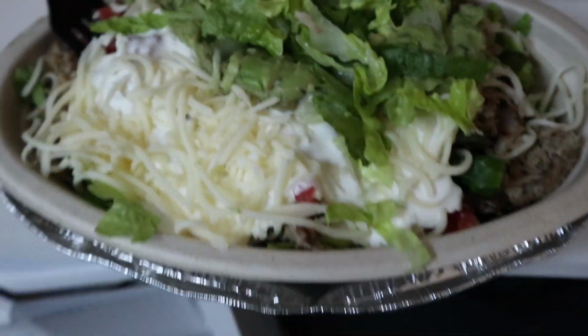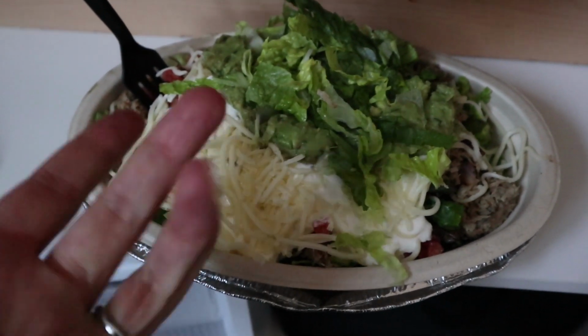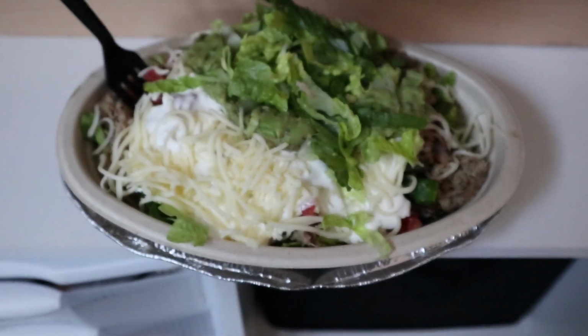For dinner, I am having a low-carb chipotle, so it's just chipotles without any of the corn or the rice or the beans on it. And a big helping of guacamole. Yum.